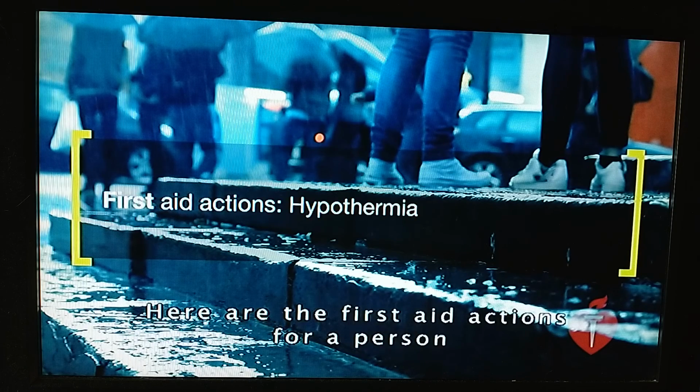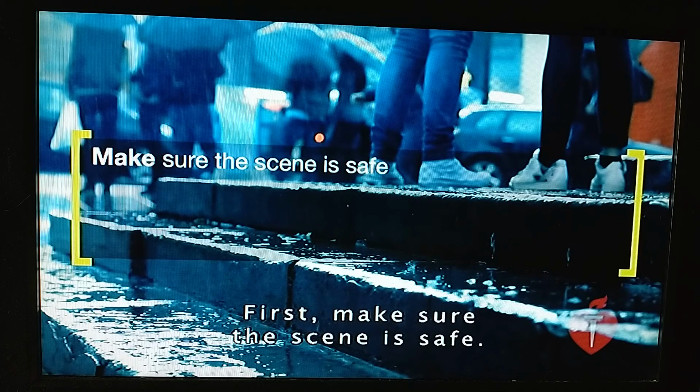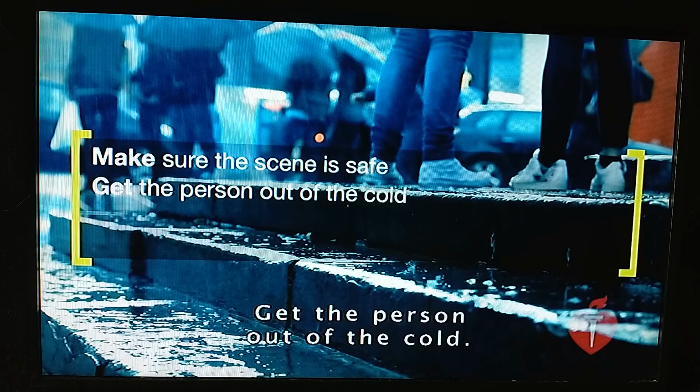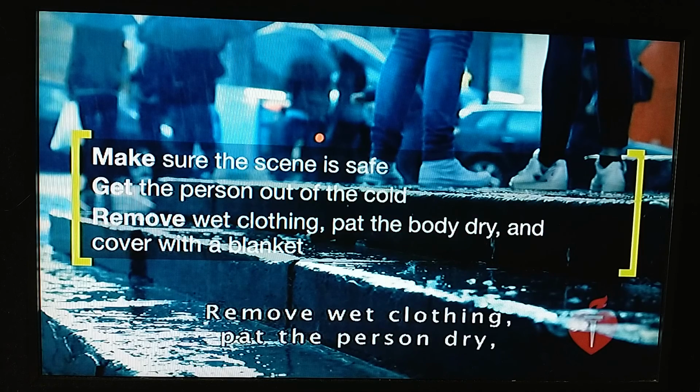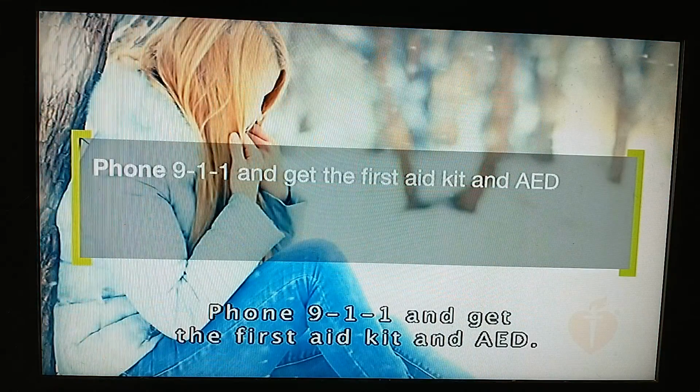Here are the first aid actions for a person with low body temperature. First, make sure the scene is safe. Get the person out of the cold. Remove wet clothing, pat the person dry, and cover with a blanket. Phone 911 and get the first aid kit and AED.